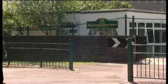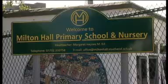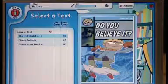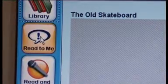Well, we sent Matthew Tosh over to Milton Hall Primary School in Westcliff-on-Sea to check out the Rapid series in use, and we join him in a quiet corner of the staff room. Well, here I am at the school, and I have to tell you, the Rapid series is absolutely enormous. There's lots of books here, and you can order anywhere between one and the entire set. In addition to that, there's a CD-ROM, and this is what I'm going to focus on today. And there are two modes of operation. It can either read to you, or it can listen to your own reading and analyse how you're doing. So let's have a look at the Read to Me facility.